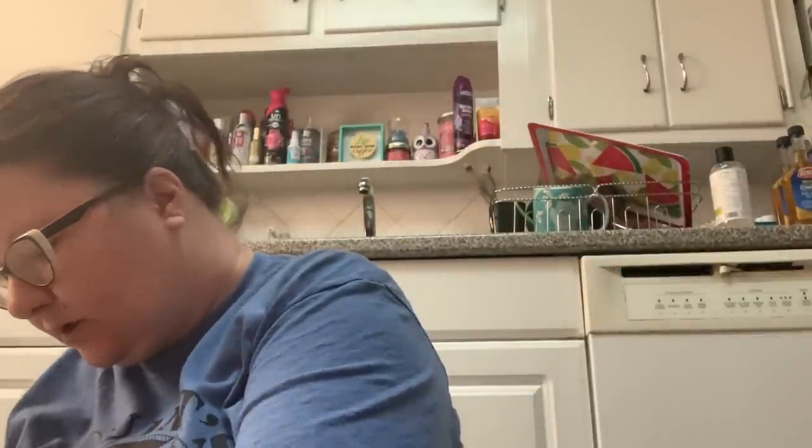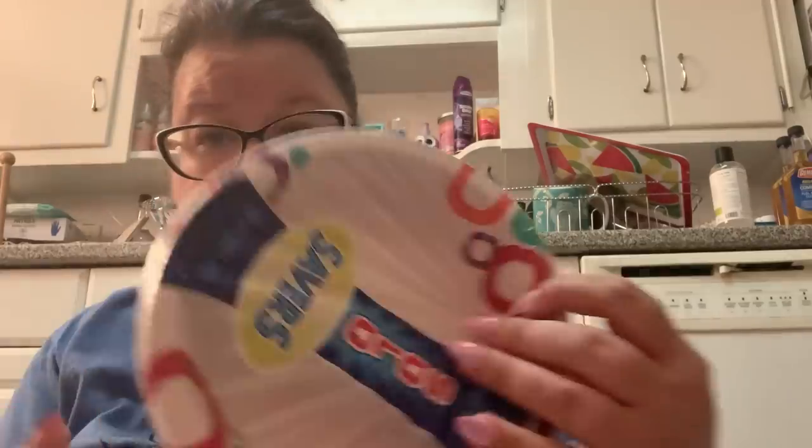Then I opened these because I needed them. I got some bowls. These are from Solo. They're 8 bowls, 8 paper bowls. I have another one of those in here somewhere. I have a lot of stuff to show you. Quite a lot of stuff. Okay, so I got more bowls.